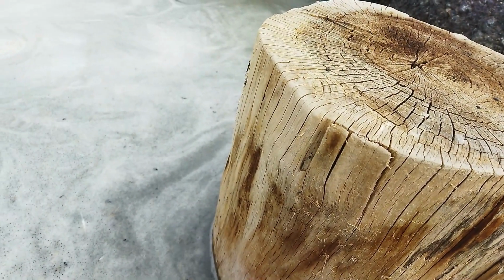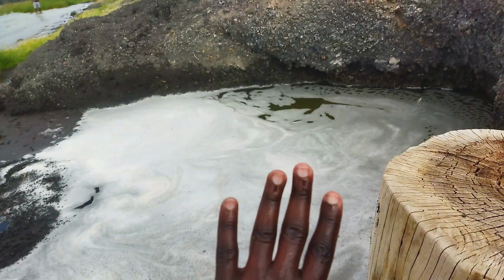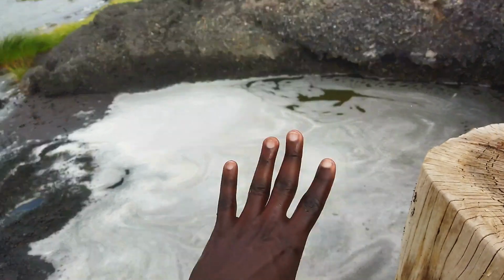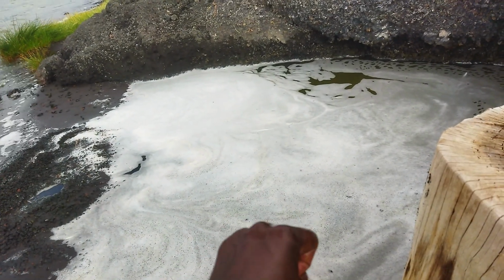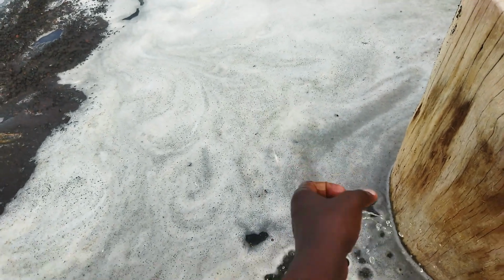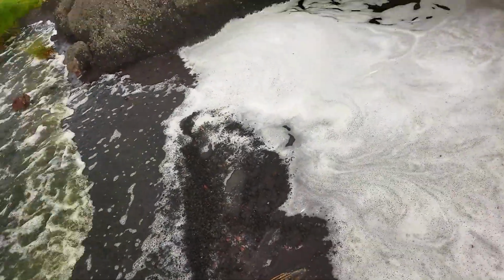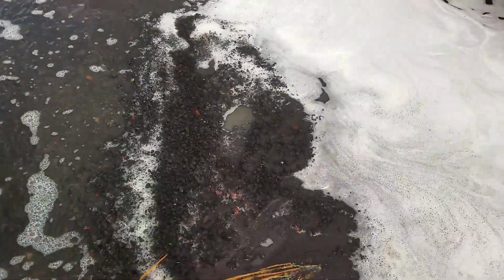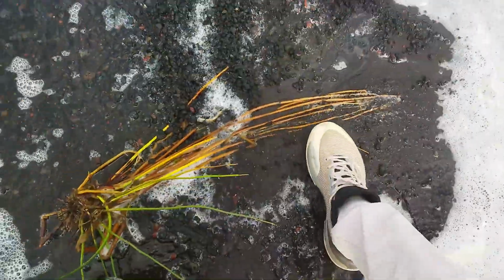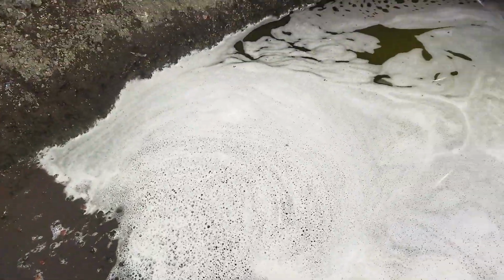Okay. So by touching the water, I feel like it is kind of slimy, slippery. It is slippery, yeah. I know it's because it has been here for some time. I'm not very sure about that, but the water is kind of slippery. So I cannot step on this. I'll sink into the mud. Look at this. Will I sink into the mud?